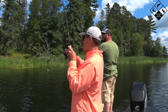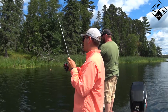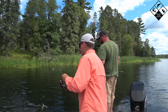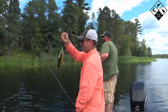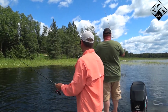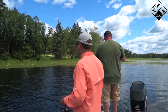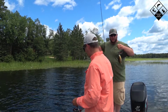Quite a steep break now. Looking up. What we got? Chunky perch. Chunky perch. Yeah. Fit right in. Got him. Bluegill. Is it really? Yeah. That is a chunky bluegill. That is not the intended species, but we will take that any day.